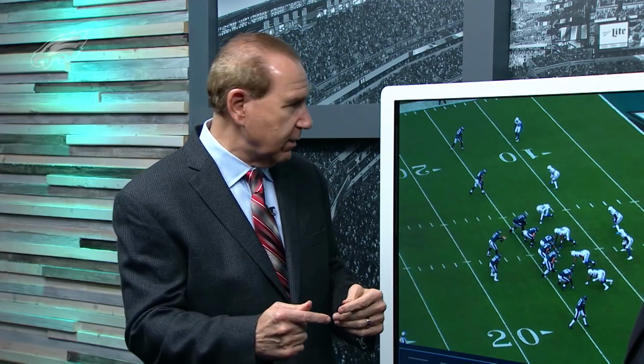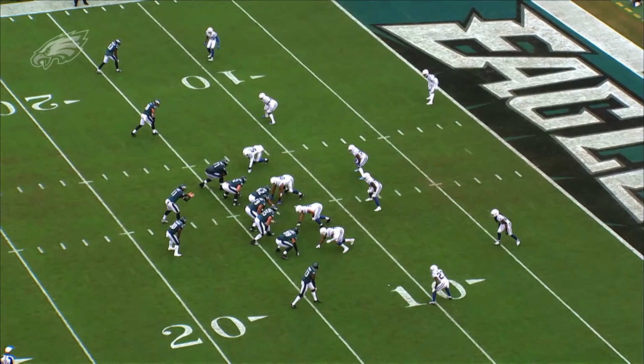And you could see during that drive that the Colts, because of the three tight ends, the tempo and the spread with some empty, caused some problems for them in getting lined up before the snap of the ball. And they marched right down the field. And then you get here into the high red zone.